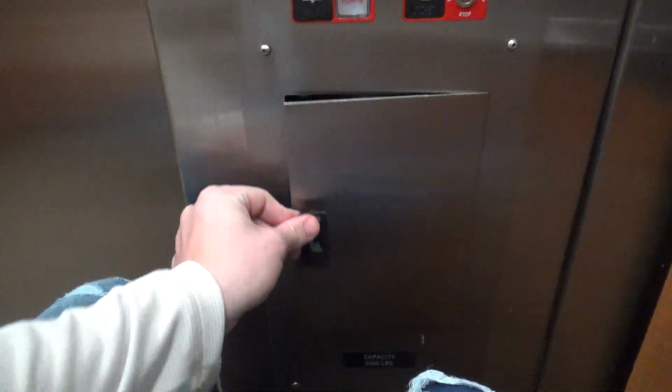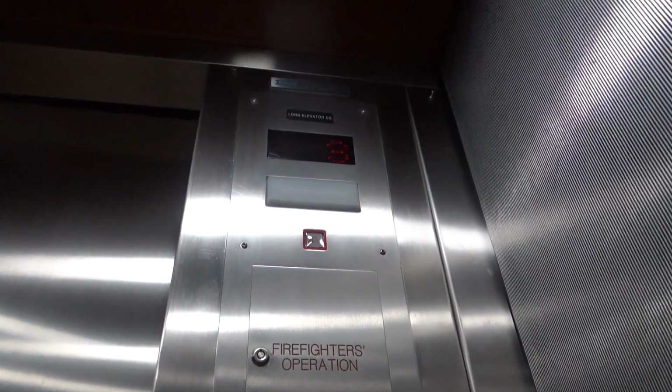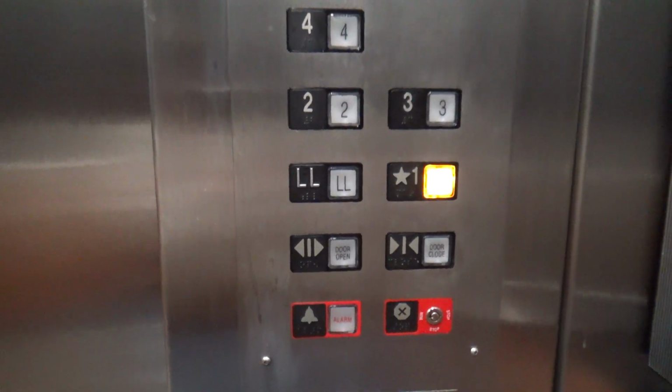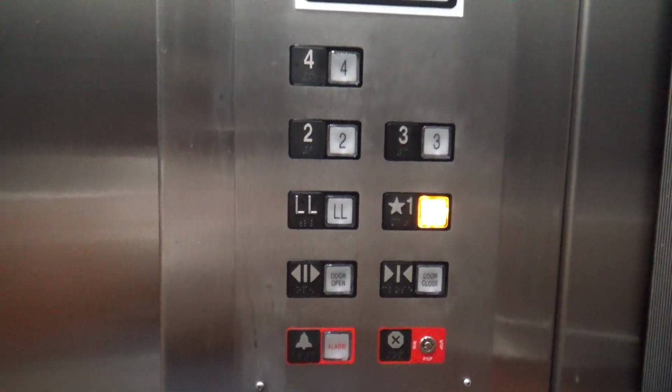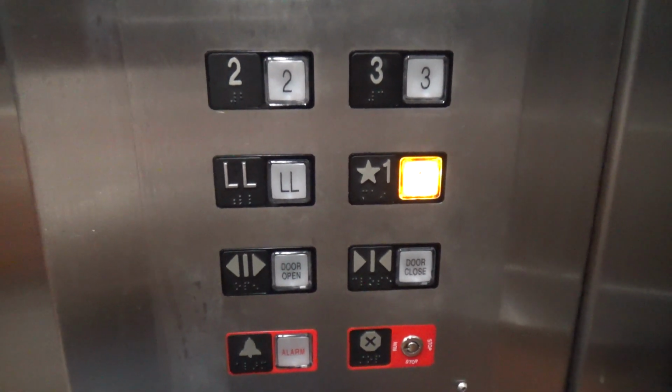There's a phone. There's the indicator. Loeng elevator, and it's got a Dover plate up there too. Capacity of 3,500 pounds. Let's watch the one bar go out.